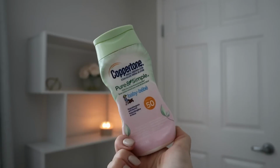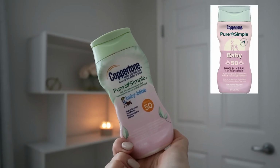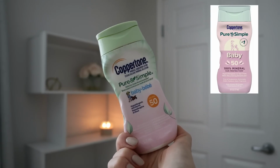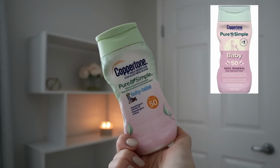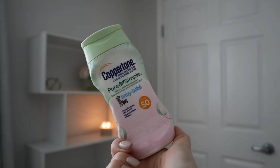So I do think that they've changed the packaging though, you guys. So if you go to look for this sunscreen, I believe it has a different packaging, and you can get it at Walmart, Amazon, a lot of drugstores. It's pretty accessible, and I really, really recommend it. So this is definitely a win.